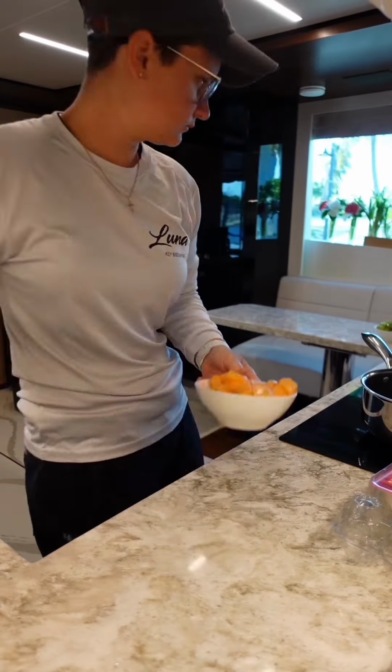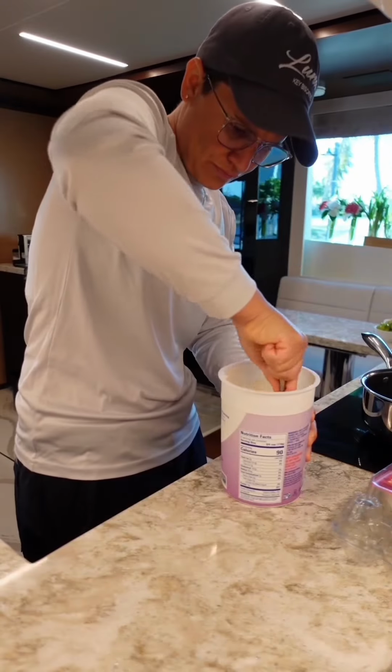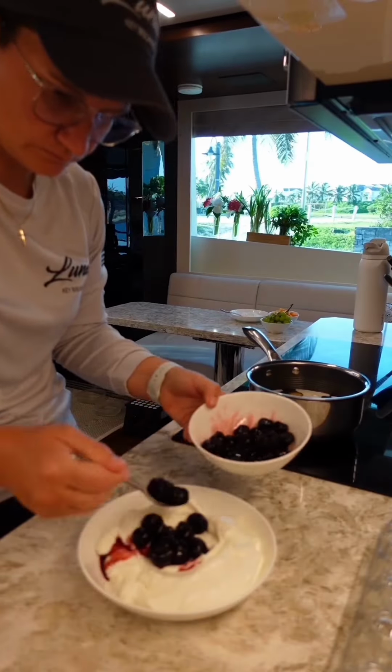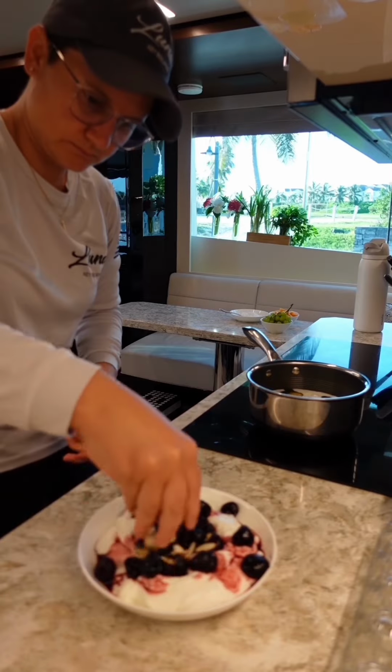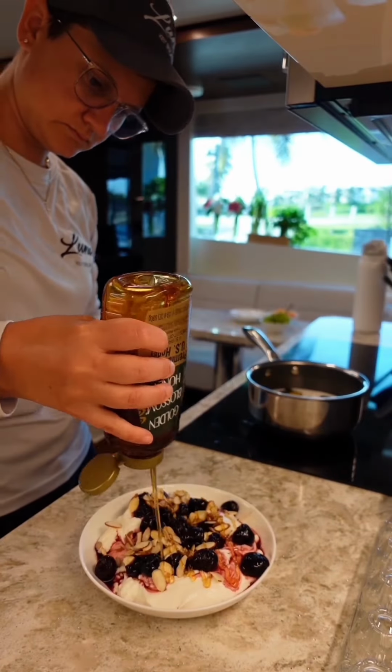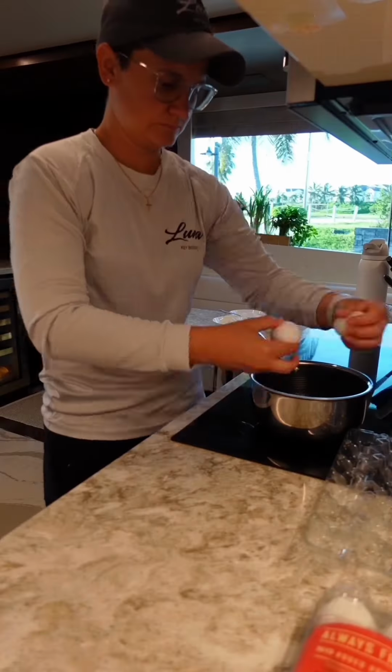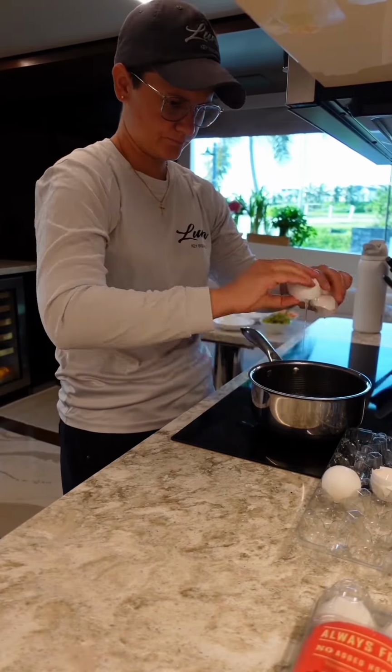This morning for breakfast, I'm serving our guests some fresh fruit, some yogurt topped with tart cherries, almonds, and honey, cottage cheese, scrambled eggs, avocado, and bagels. It was a little warm this morning, so our guests decided to eat inside. The crew is not that big on breakfast, so we just eat the leftovers.